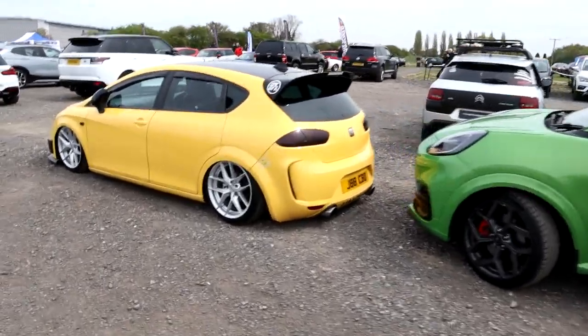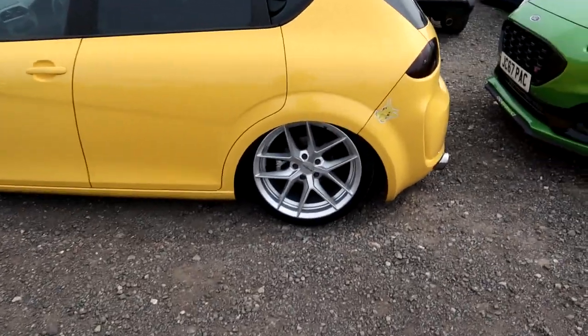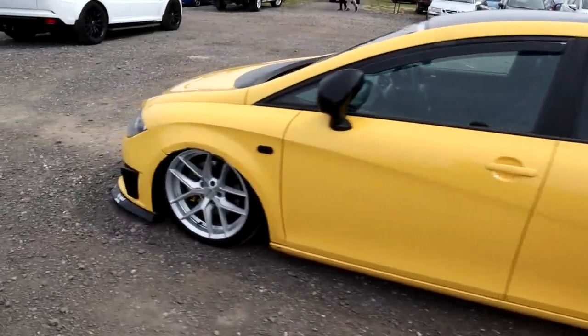Yeah. Well, I've got this yellow Seat. I think he must have had a problem on the way down with the bumps, because it looks like his suspension's collapsed.